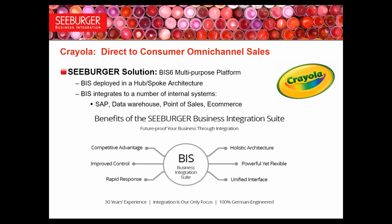Okay, so this is, again, just to reiterate how often for the other types of things that we do use SEEBURGER for, we hand off to SAP, obviously, is our primary handoff, and we also integrate directly into our data warehouse, point of sale systems, and the big new one was the eCommerce site.